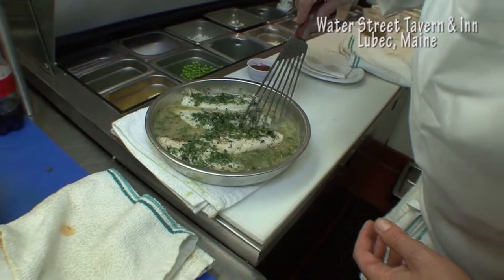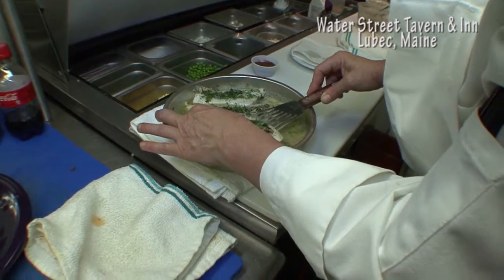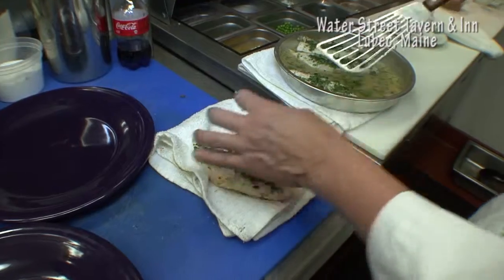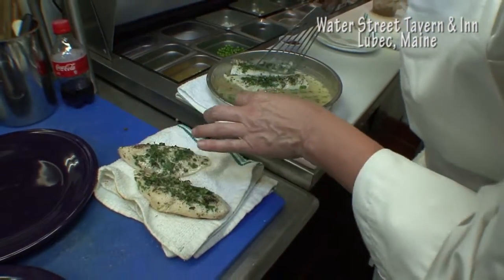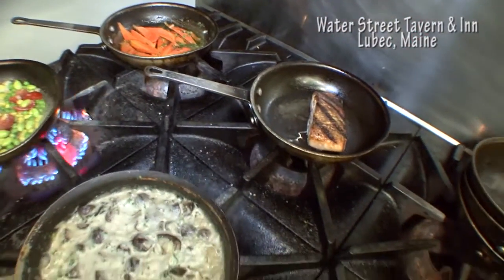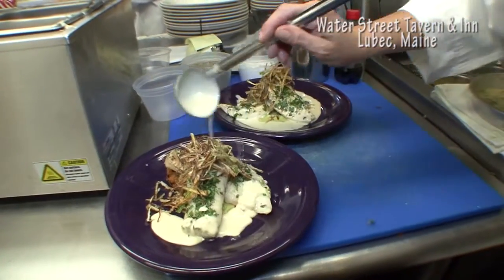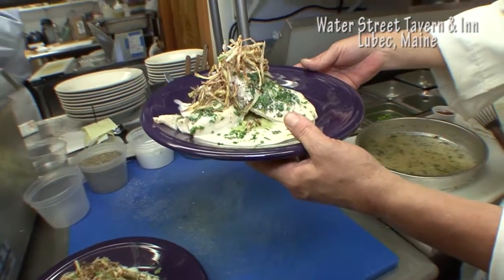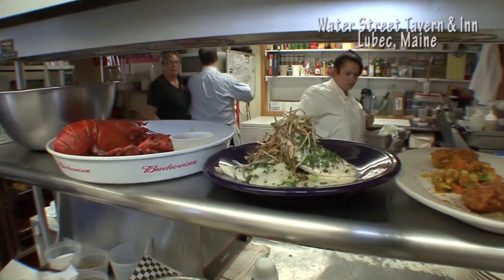This is the fresh haddock that we got today, so beautiful. We crust it with herbs, and we just poach it in a little fish fumet and white wine and butter, and it's just incredibly flaky. This is the fresh haddock with pea puree, a crispy rice cake, and beurre blanc, and herbs.